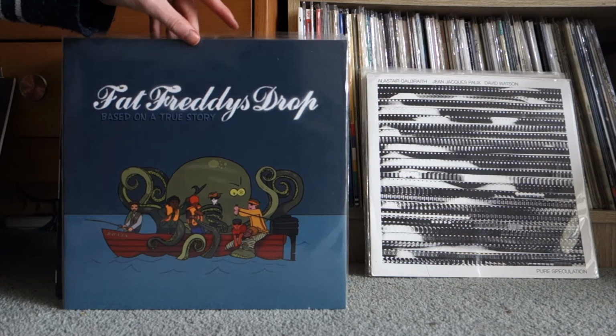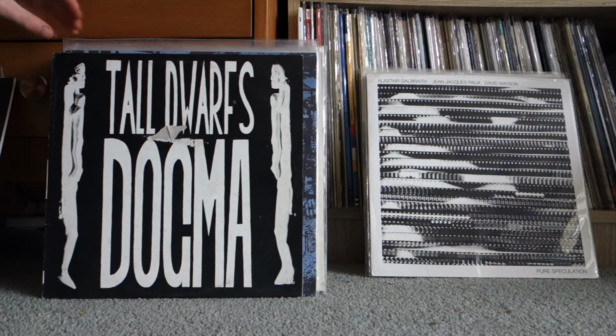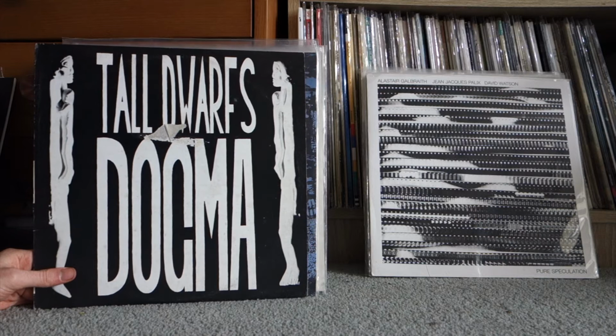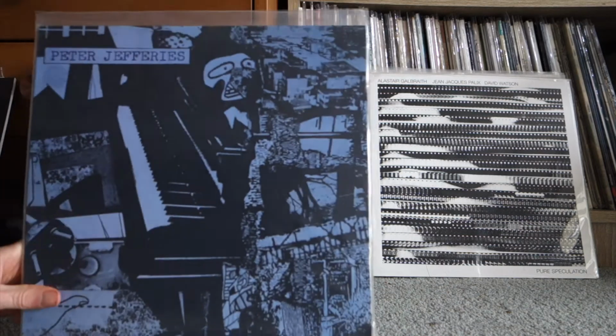Based on a true story, Fat Freddy's Drop. This is their first record. I think they've got 4 out now, but that's the peak for me. Tall Dwarfs' Dogma. Again, on Flying Nun. Weird experimental rock by Chris Knox and Alec Bathgate. This is a masterpiece record for me.